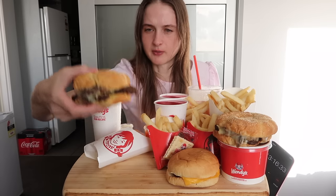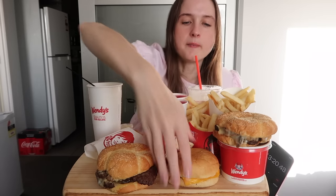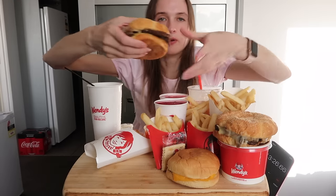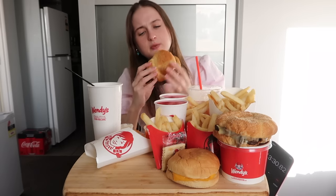I think I might go for this one. See, which one's the... I really wanted to try... There's a peppercorn one. I assume maybe it's this one. Maybe it's this one. No, it's the baked one. So it's this one. This is the peppercorn one. But it's got mushrooms in it as well.